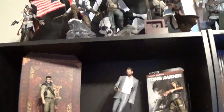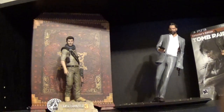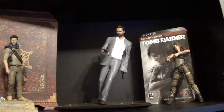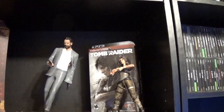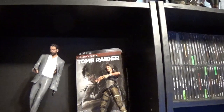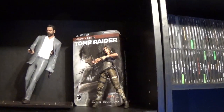I like that a lot. Coming down here, you've got the Uncharted 3 Collector's Edition, Max Payne Collector Edition, and PS3's version of the Tomb Raider Collector Edition. Comes with a survival kit and Lara Croft. Thought that was pretty cool.